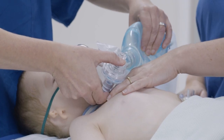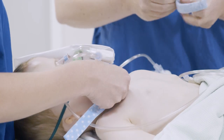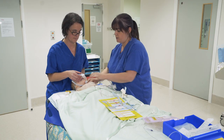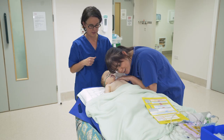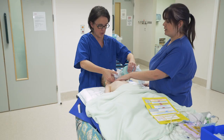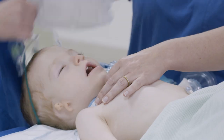I'm not happy. That chest isn't moving. So he's going to pop the small size in. Okay. So he's still not breathing. It's really stiff. I don't get those. I think it's blocked. Should we still try his... Take it out. Yeah, should we try the upper face? Yeah. Okay.